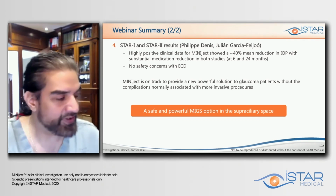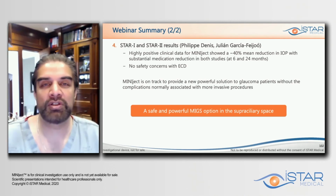What we hope to see with this device is a novel procedure and novel device material that can provide safe and effective pressure lowering and fill that gap. There's an opportunity for a lot of these MIGS procedures to be used. And remember, in a patient's lifetime, they will require multiple therapies: multiple drops, lasers, one or two different MIGS procedures, a subconjunctival procedure, something more traditional, maybe a tube. We need to consider the long-term control of the patient's pressure, and the ability to do this with different outflow targets is important. So we're excited about revisiting the supraciliary space.